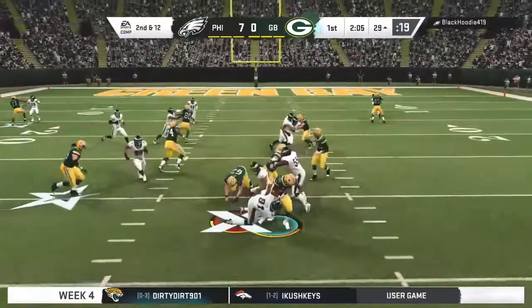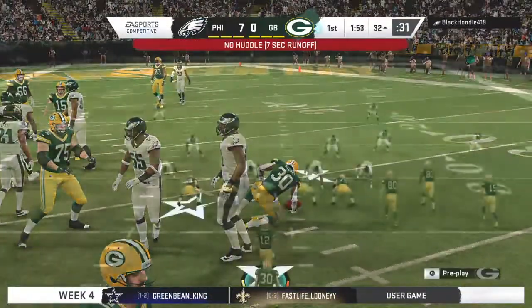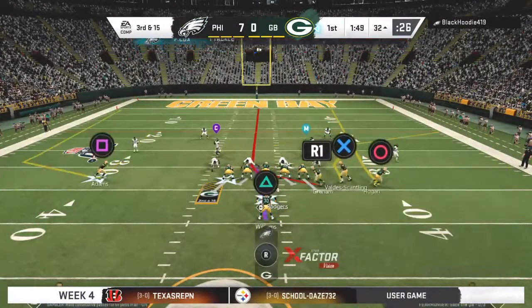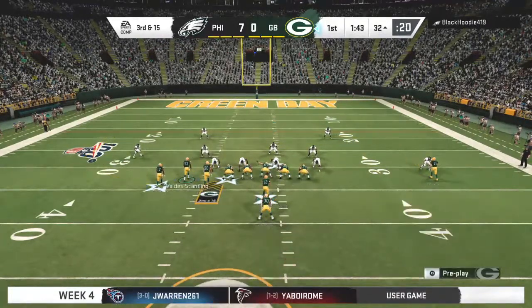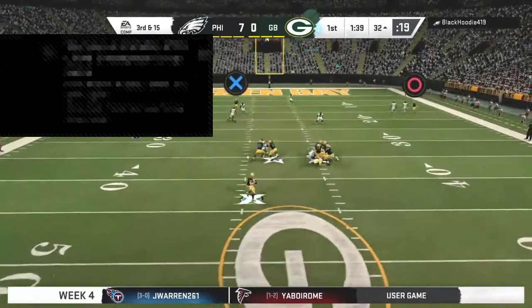The 3rd year back from BYU, Jamal Williams with a carry. And they get him behind the line, so that short gain on 1st down is quickly negated. They'll wind up losing 3 yards here. And they're going to be staring at a 3rd and long here. Shotgun now for Rodgers.